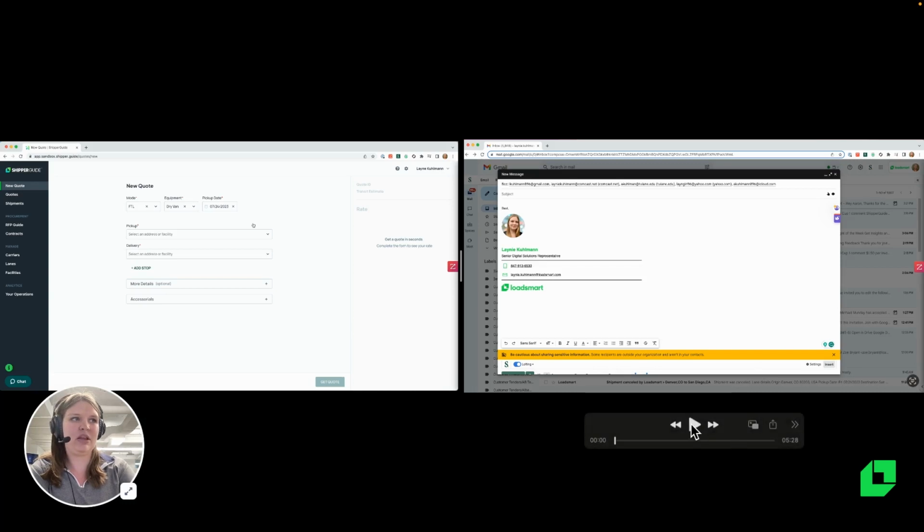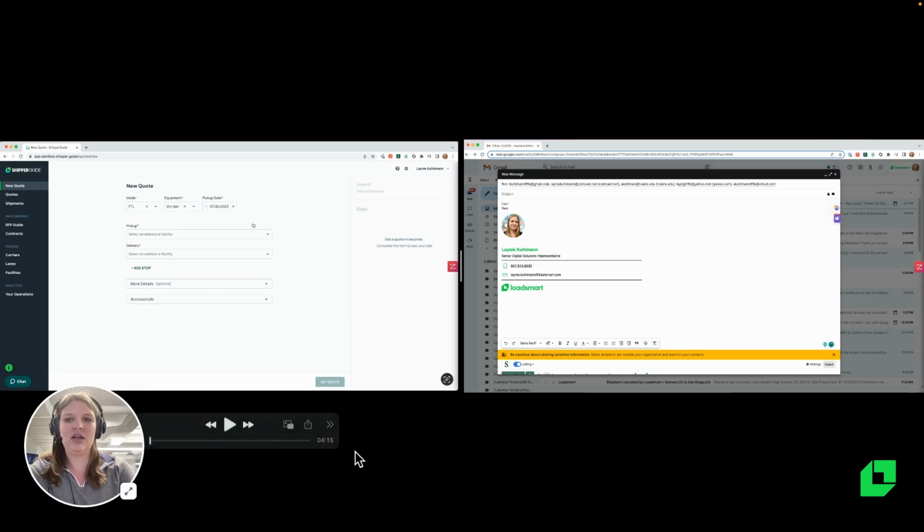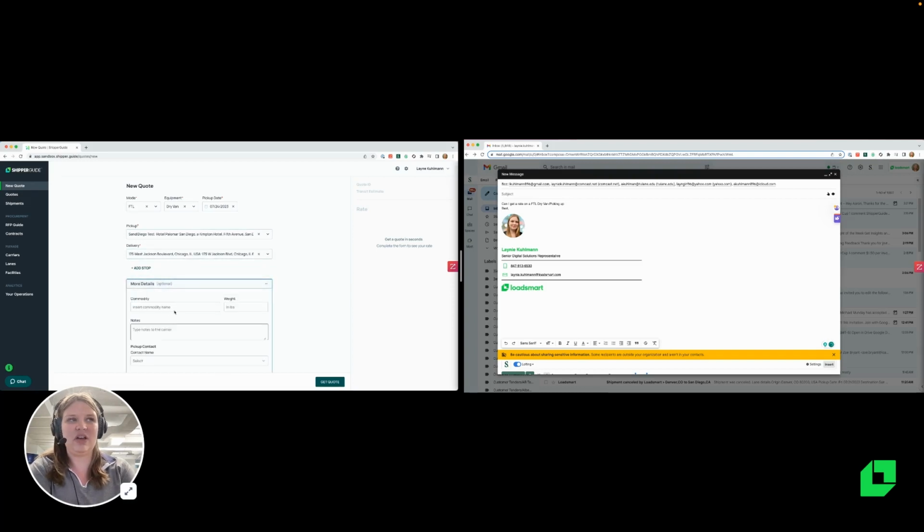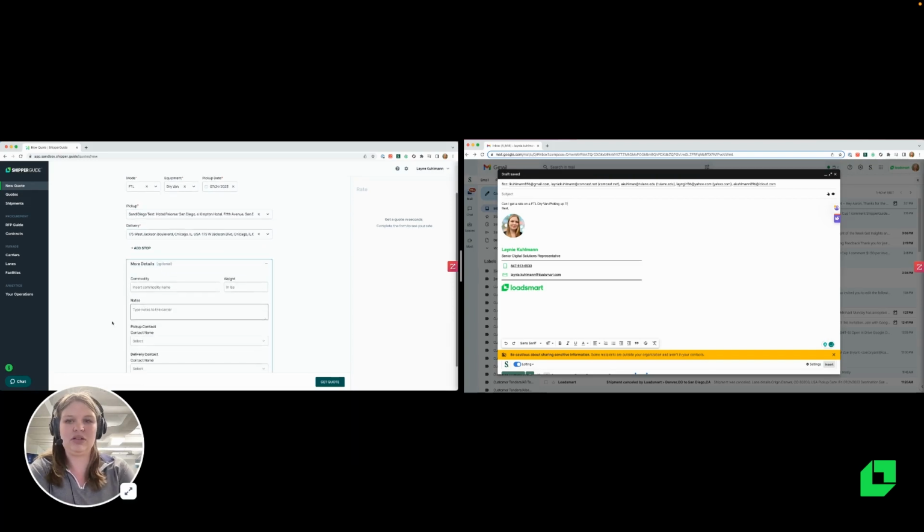On the right here, you're going to be able to see the typical email process. I actually shortened it a bit because I already added the carriers I'd like to invite. And on the left, there's the ShipperGuide process. As you can see, the actual process to put in the information in ShipperGuide is just as fast as putting it into an email and typing that out.